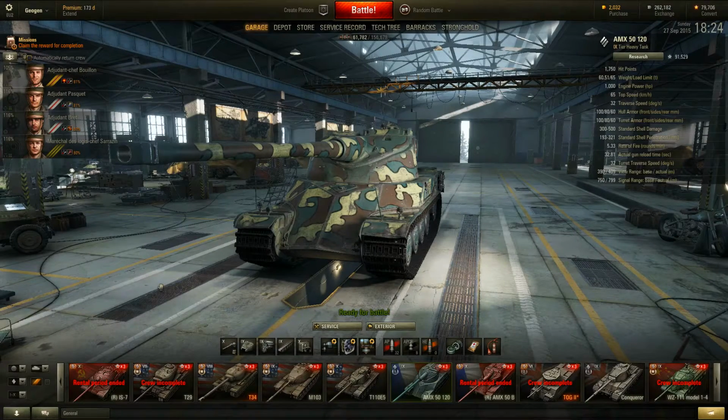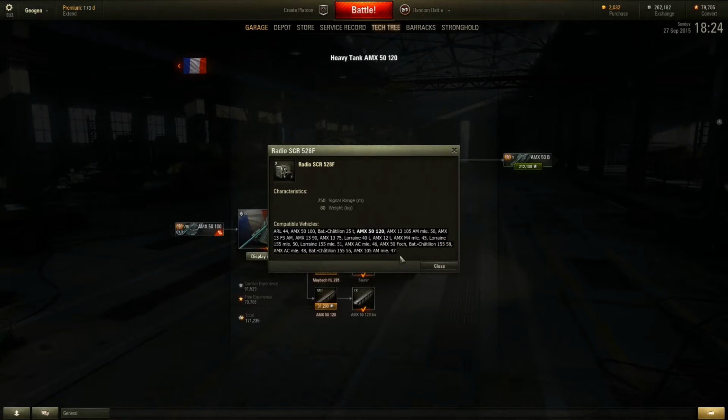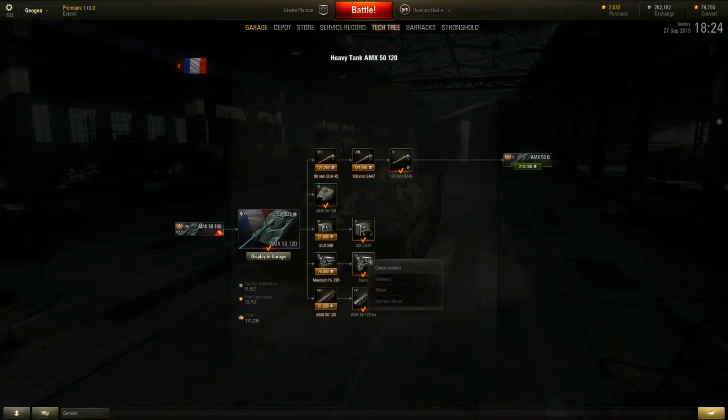So the last bit of in-garage knowledge that you might want to know is the upgrades, when you get this from stock and what you have to get to become fully equipped and upgraded. Looking at the research page, you have a choice of 3 guns, no turret upgrades, and 1 engine, radio, and track upgrades. Now, radio, very quickly, is used on a whole heap of other French vehicles, so unlock it from there.